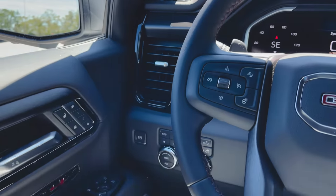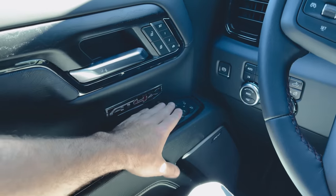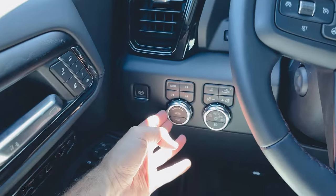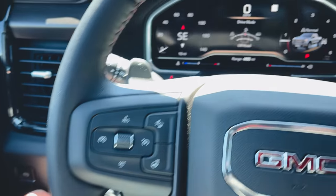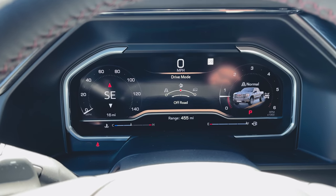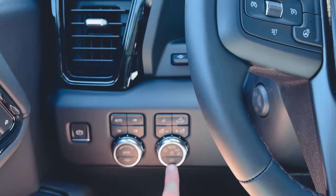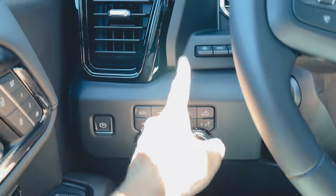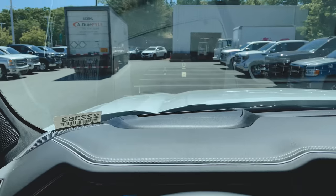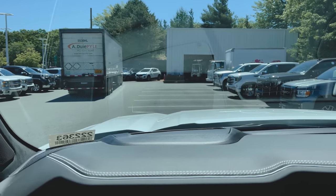So starting on the left, we've got our memory seat controls, our power locks, power windows, power mirror controls, our e-brake, our four-wheel drive and our mode selector. I'm going to go through that. You can see we've got off-road mode, terrain mode, drive modes, going back to normal. And then we've got our headlight controls right here. Above that, we've got the controls for our 15-inch full color heads up display. I know it's kind of tough to show on camera, but you can see it there flickering. It's not actually flickering in person, just the way the camera picks it up.